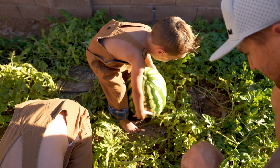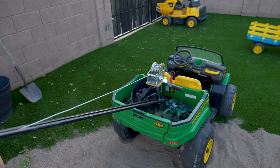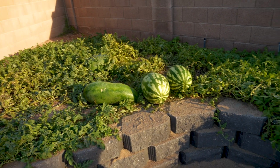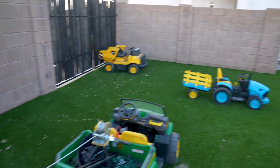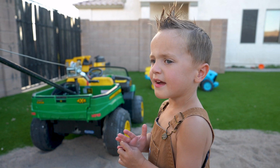I dug it out, Daddy. You did? We have one, two, three. We're gonna use this tow cable right here to wrap around these watermelon and load them into our dump truck and our tractor trailer, right? Yeah. And you guys are gonna haul them to the table. Sound good, Wade? Yeah.